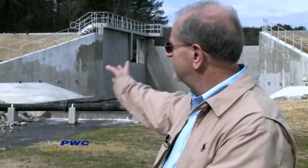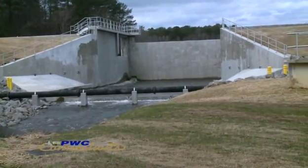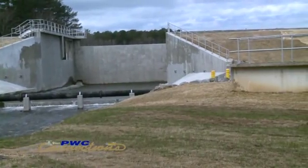The only difference you'll see is the beige areas in the background. That has been seeded. That's earth portions. The difference will be that it will be nice and green, hopefully in the next 60 to 90 days. But the actual spillway structure will look the same.